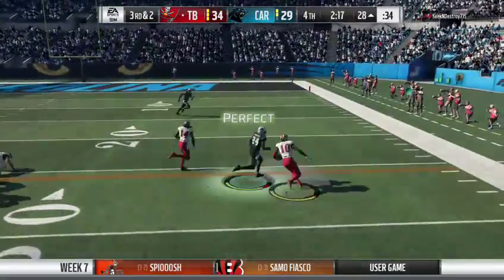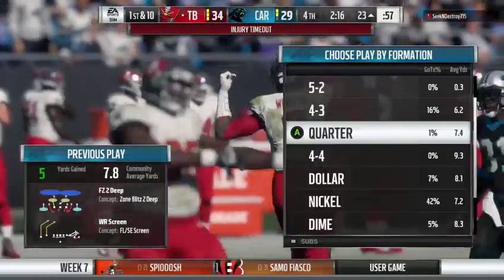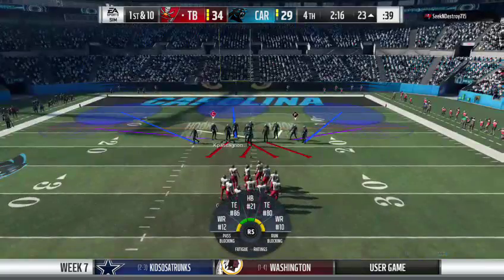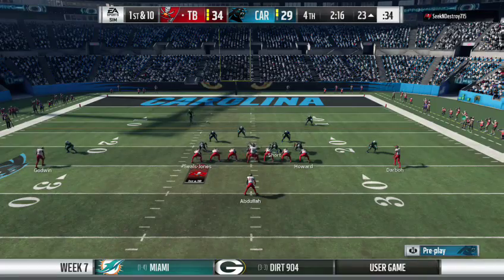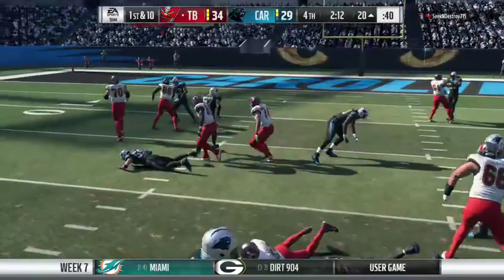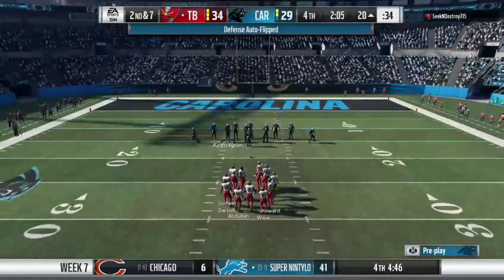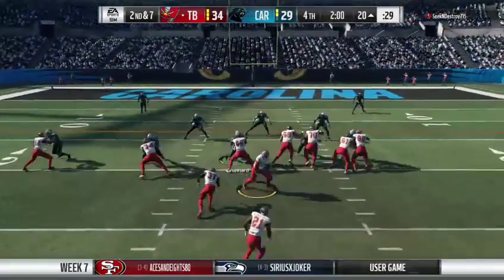Jameis to throw it. Quick hitter here, it's complete. And he's going to get the first down as they bring him down at the 23. And here comes play number six on this drive. Abdullah. And able to get about three as he's taken down right at the 20. Time is starting to run out, really becoming a factor. We'll see if the defense can get the stop they need to get the ball back to the offense.